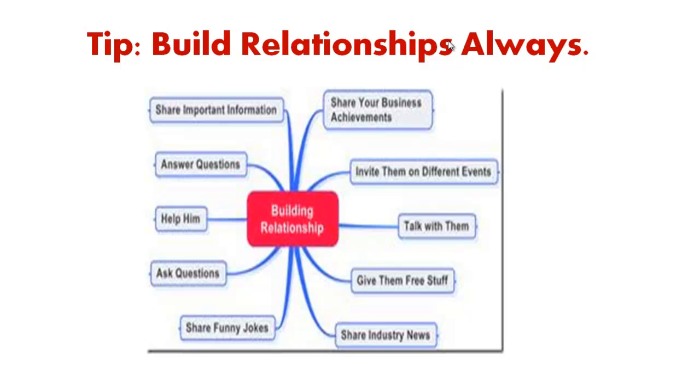So the same way that I've put up a map here on how to build relationships by helping, in my own case, I was helping her, answering questions. She had loads of questions and I had to give her the right answers, sharing some important information, like having her know about having a website, an online presence and social media presence. It helped me share some of my business achievements with my previous clients, because that helps them understand that you know what you're talking about.